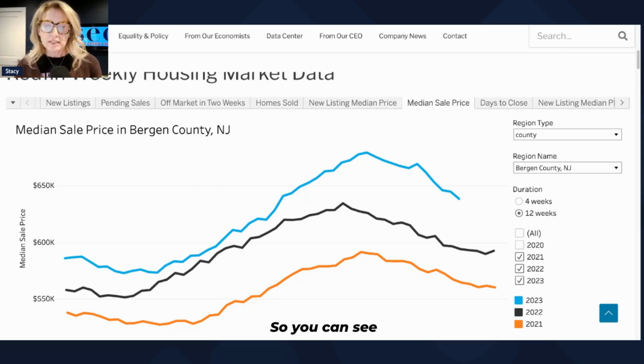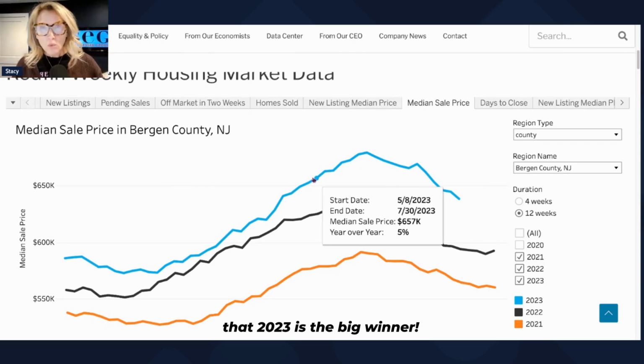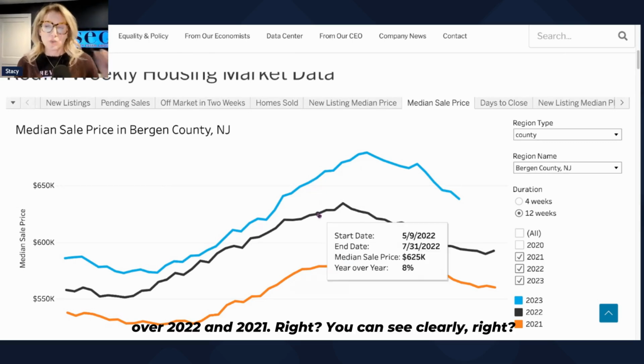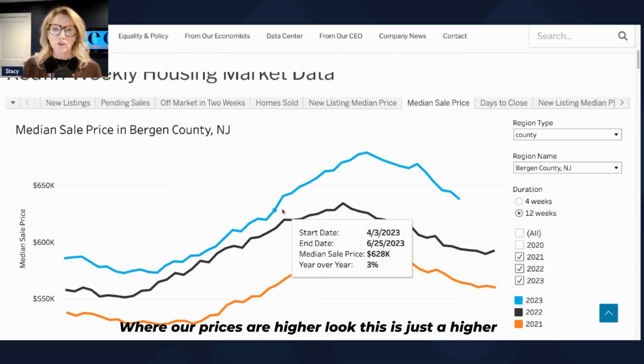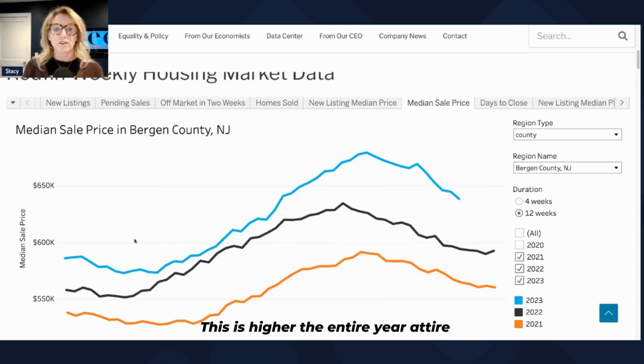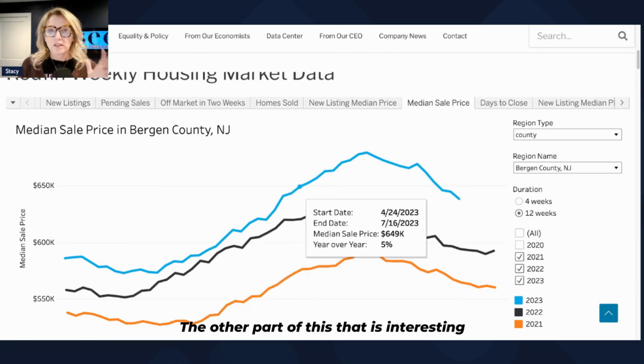So you can see that 2023 is the big winner, woo, over 2022 and 2021, right? You can see clearly where our prices are higher. Look, this is higher the entire year. The other part of this that is interesting is people ask us about timing.